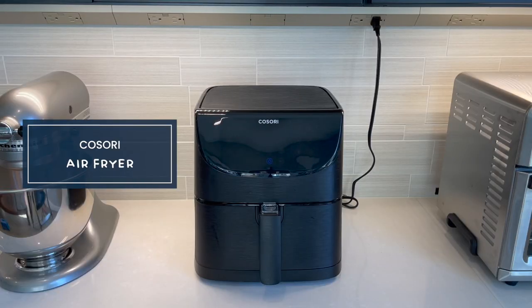The first appliance I want to talk about is this air fryer from Cosori. This is great for so many things. I love using this for cooking french fries and chicken strips. It's also great for reheating soggy fries from takeout. They come out super crispy. I've also cooked Chilean sea bass in here and it came out perfectly. But one of my favorite things to cook in here are curly fries for my dog Raiden.